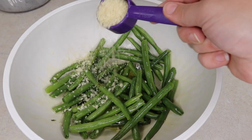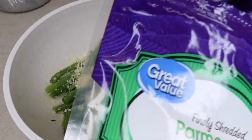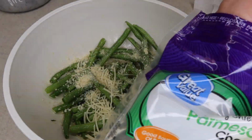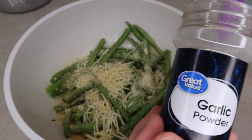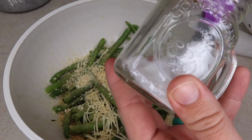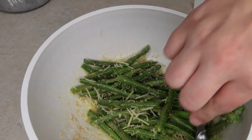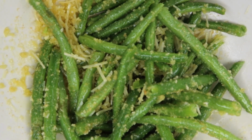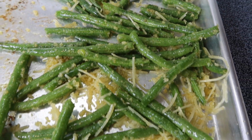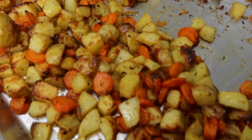And for the rest of it, you have 2 tablespoons of the Parmesan cheese, 2 tablespoons of panko breadcrumbs, 1/2 teaspoon of salt, and a 1/4 teaspoon of garlic powder. So no pepper. I don't think I added any. I mentioned pepper in the beginning, but I didn't actually use it. You just want to toss those really good and then stick them in the oven on 400 for about 15 to 20 minutes. So it went right along with those other roasted veggies. I just added them in halfway through instead of adding them at the beginning.